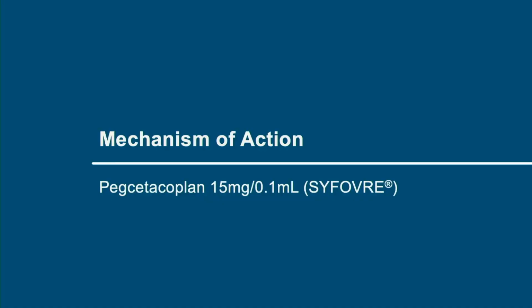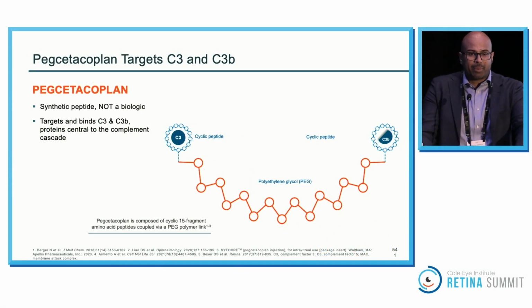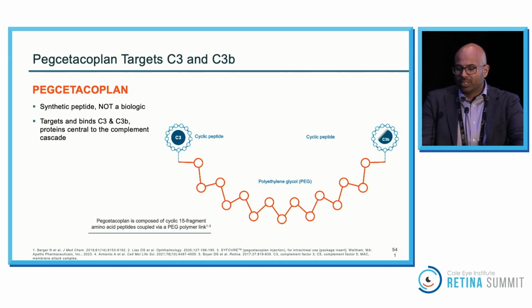So let's start first with the mechanism of action. It's important to know that pegcetacoplan is not a biologic. It is a synthetic peptide. It's a bicyclic peptide. You can see in this diagram here, you have 2 cyclic peptides, 15 amino acids each, and they are linked together by a polyethylene glycol (PEG) in the center.